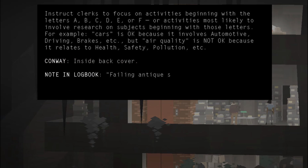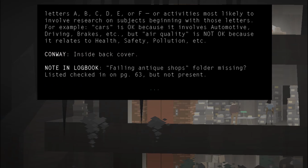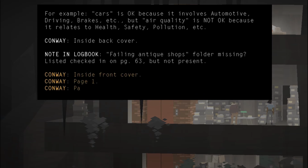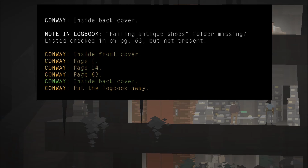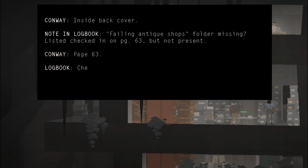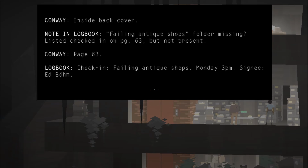Inside back cover. Note in logbook. Failing antique shops. Folder missing. Listed checked in on page 63, but not present. Interesting. Page 63. Logbook. Check in. Failing antique shops. Monday, 3 p.m. Signee. Ed.